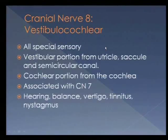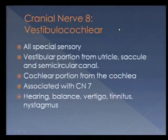So on to cranial nerve 8. Obviously, the two things are balance and hearing, and it's all special sensory, no motor component, and you can read the rest. So we're dealing with lots of conditions that you guys are dealing with every day: what's happening with somebody's balance, vertigo, ringing in the ears, nystagmus, all these issues that may pertain to cranial nerve 8.